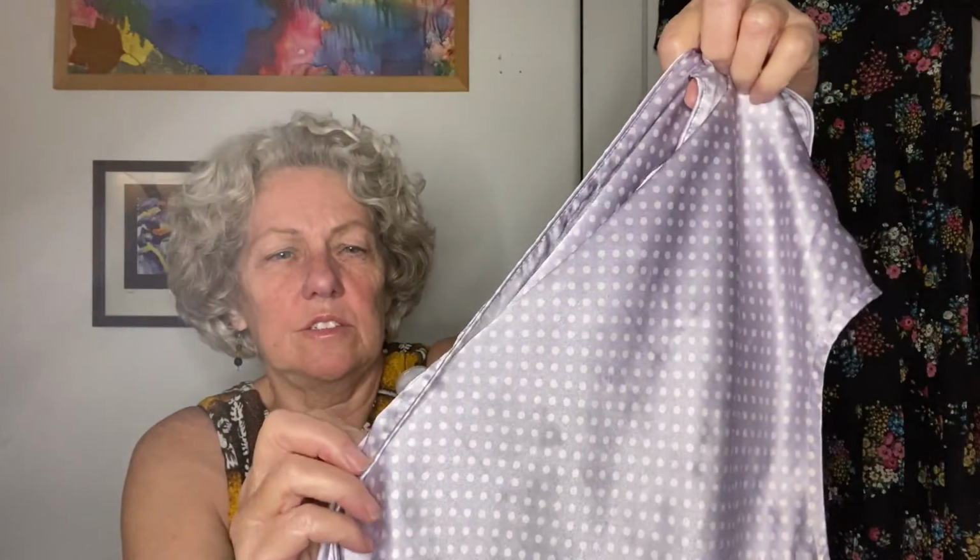But I have thousands of buttons, so that shouldn't be a problem to replace the button, for something so cute and extra large and slinky and lavender and polka dot and a Victoria's Secret. So a good thing all around. And let me get you the other $2 item off the $2 rack.